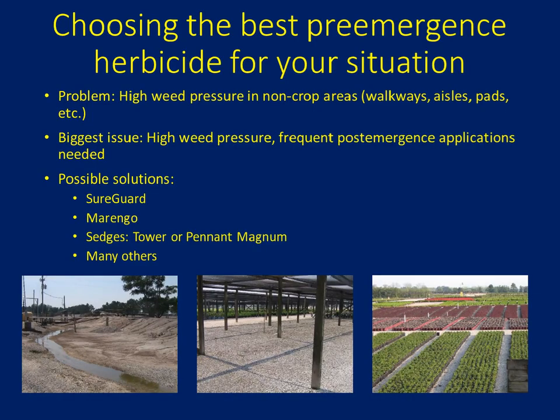So now we're going to talk about just a few different situations in choosing the right herbicide for a specific situation. So I talked about sanitation, and a big part of that is keeping those non-crop areas weed-free. Because if you don't keep those non-crop areas weed-free, your walkways, your aisles, ditches, things like that, those are eventually going to get into the actual crop where they can start to cause some problems.